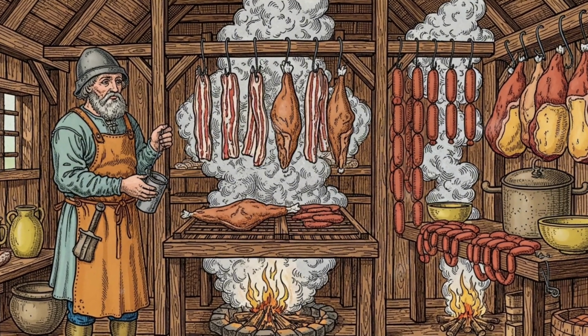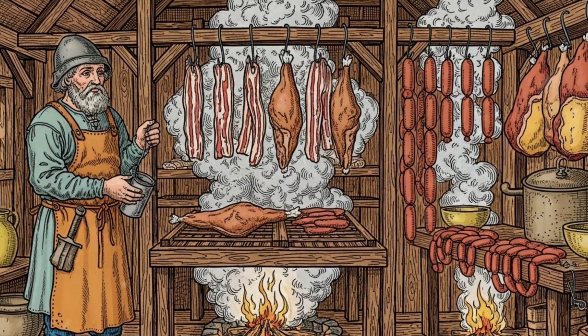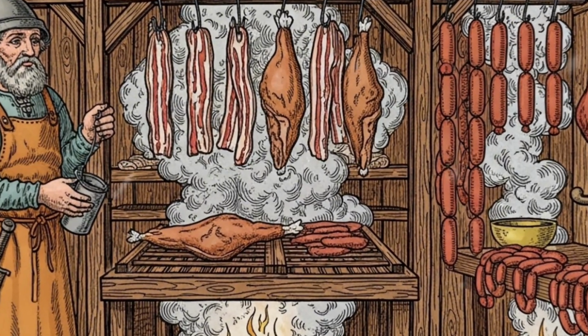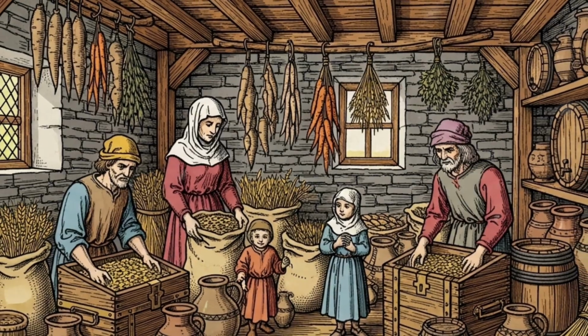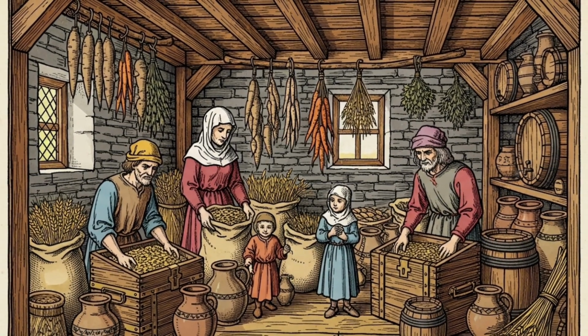Smoking fish was equally common. Kippers, smoked herring, and other preserved fish hung in smokehouses alongside meat. Drying was another method. Fish were split open, laid on racks in the sun and wind, and left until completely desiccated. Dried fish, hard as wood, could last years if kept dry. Before eating, it was soaked in water overnight, then boiled or stewed.